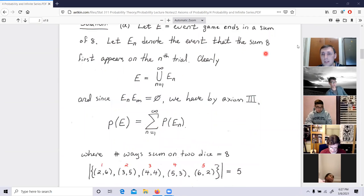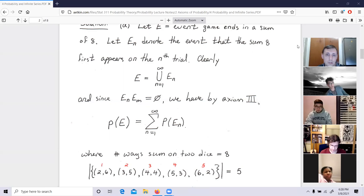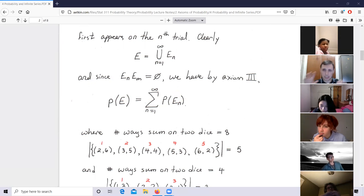Because if the game was over on the nth round and not on the previous round, those events are disjoint, you understand? So the event 8 appears on the first throw is disjoint from the event 8 appears on the second throw of the dice. You see why they are disjoint. So I know by axiom 3 that the probability is the infinite sum of the individual probabilities of En. I'm saying if I get eight, it's either on the first, second, third, or fourth roll, and those are not the same. I cannot get eight on the first roll and then get it on the second roll because the game is over. As soon as I get eight, it's stopped. So you cannot see both things happening simultaneously.